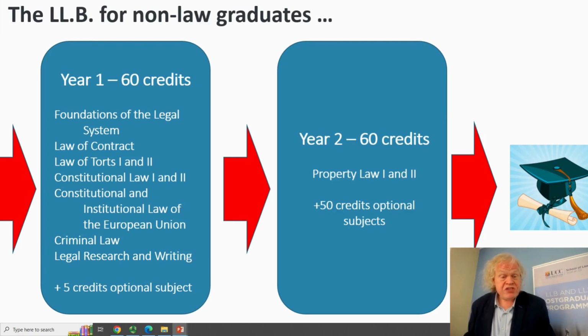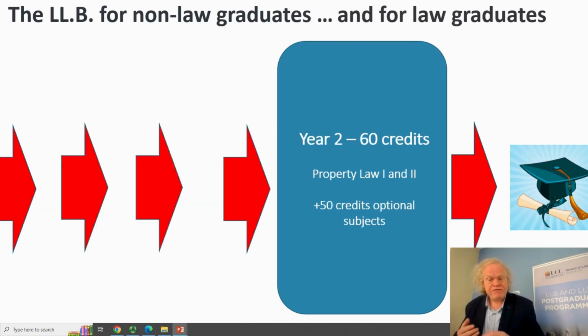do. There is another route in the LLB. If, in fact, you are a law graduate already, if you already have a law degree, but nonetheless want to fill in some more subjects to make you better qualified, then you can miss out the first year, miss out the basics because you've already done them in another institution or indeed in UCC. And then you go straight on to the optional choices there.